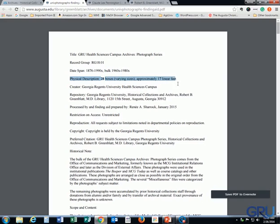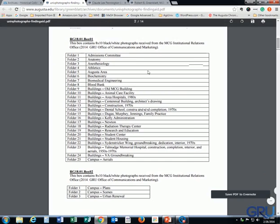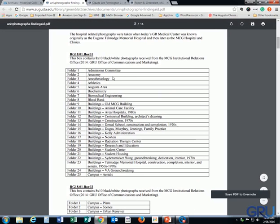We have 28 boxes of photographs. So we have thousands and thousands of photographs. And when you scroll down to the boxes, it tells you what the box contains, a description of the photographs, because we have different sizes, we have black and white, we have color, and this breaks it down folder by folder of what is in those folders in that particular box.